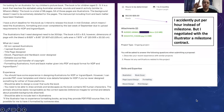So this is what the job might look like on Upwork. This is what I used for the alphabet book. As you can see, I was very detailed. Obviously, you may not be as detailed as that, but I prefer to put more detail in so that the people who are applying for this job know what I need, and they know clearly in black and white what's expected, and when it's expected by. So I clearly write in the deadline.